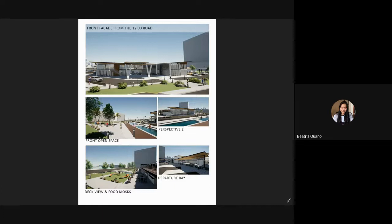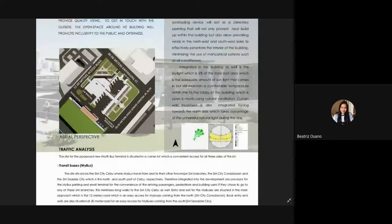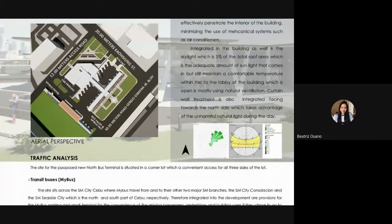So in the site development, taking into consideration the SMCT Cebu in the neighboring site, where MyBus is also currently utilizing the North Bus Terminal, a parking area and terminal for MyBus are provided and integrated into the proposed development. So the MyBuses will be coming in from here, because it's across the neighboring SMCT Cebu, and will exit through the south side of the site.